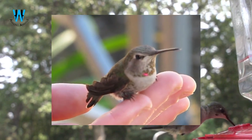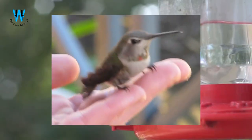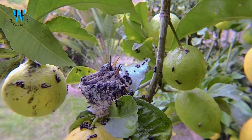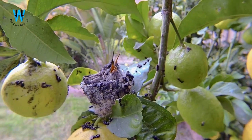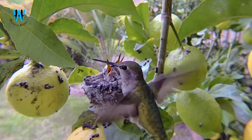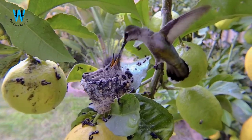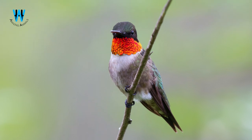Migration pattern. Ruby-throated hummingbirds migrate to Central America as far south as Panama in the early fall, crossing 500 miles over the Gulf of Mexico without stopping. A few records are made annually of these birds migrating along the Texas coast instead of over the Gulf of Mexico. Some ruby throats stay in the southeastern United States and Florida year-round in mild winters, or if abundant supplemental feeding and flower sources are available. Vagrant sightings have been recorded on rare occasions far outside the typical range, including records in California.